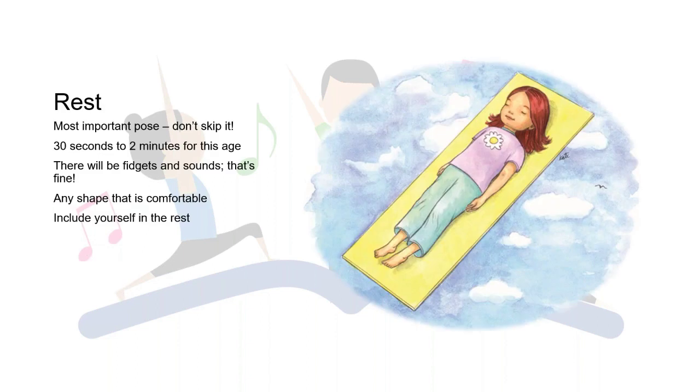So this is a picture. This image here is from ABCs of Yoga by Teresa Power. Just want to give credit for that. Rest is the most important pose, and it's important not to skip it. So this is where we're really allowing kids to have that opportunity to just be still, and just be quiet. It's really tough for kiddos to do this. So starting off small, about 30 seconds to 2 minutes, depending on how long they can go, is totally appropriate.